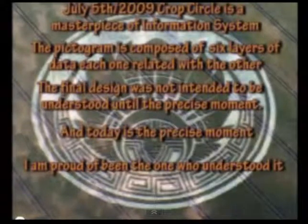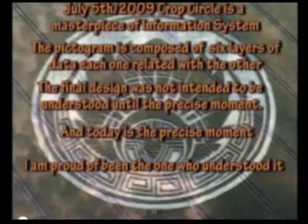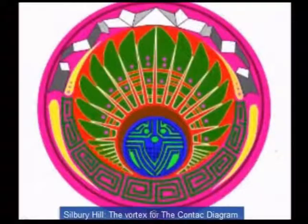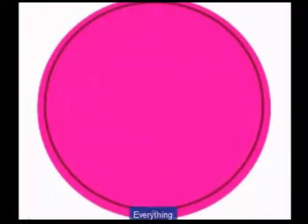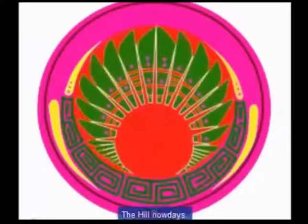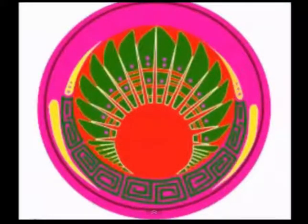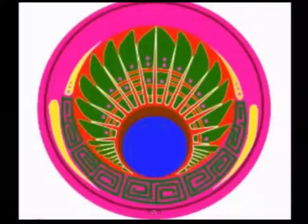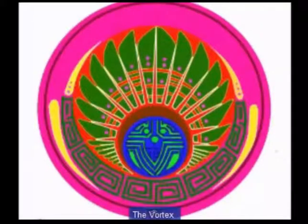Reviewing past years' formations, I found what I was looking for. The crop circle of July 5, 2009, was the revelation of the truth of the Silbury Hill mystery. From that moment, I named the formation the Vortex for the contact. I identified several layers of information that confirmed my interpretation. A flow of energy, moving clockwise and counterclockwise. The center of the vortex, at the top of the hill. The Earth passing the vortex. And the original shape of the pyramid, the data contained in this formation.